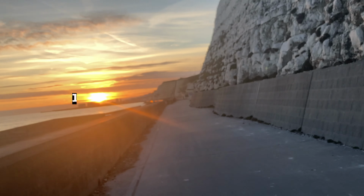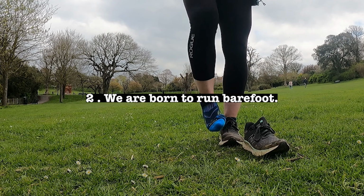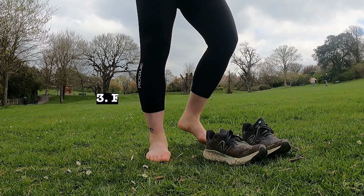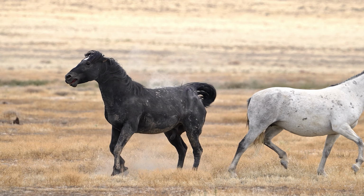In Born to Run 1, Christopher McDougall suggests 3 things. 1, that we are born to run long distances. 2, that we are born to run barefoot, or in brackets, with minimal shoes. And 3, that the secret to running long distances is form and pacing. And in this case, pacing means 180 beats per minute, or 90 beats per foot strike. Form means a knee drive up instead of the heels kicking back, and a springy forefoot strike where the heel just kisses the ground.